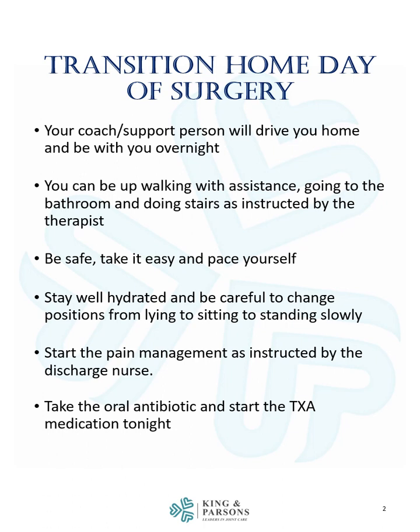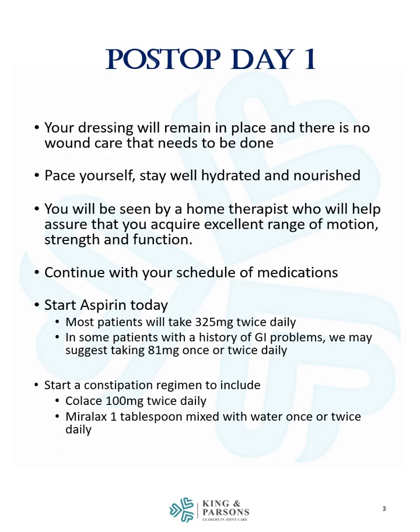Stay well hydrated, and be careful to change positions from lying to sitting to standing slowly. Start the pain management as instructed by the discharge nurse, and take the oral antibiotic and start the TXA medication tonight. On postoperative day number 1, your dressing will remain in place and there's no wound care that needs to be done. You should pace yourself, stay well hydrated and nourished.